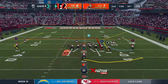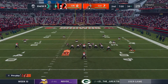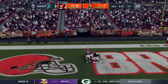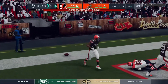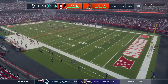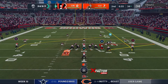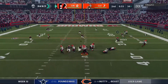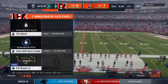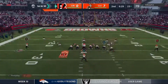Now it's 2nd and 9. Here's Burrow. He'll air this one out for Boyd. And oh, not only did he drop it, he dropped it in the end zone. Play number 9 on the drive coming up, and they need 9 yards on third down. Now it's Burrow. And he comes back with one complete. And he is going to have a Bengals first down as they're able to get the third down conversion. Give him 10 yards there as this offense is on a roll. This drive continues to plunge forward.